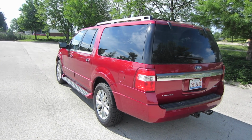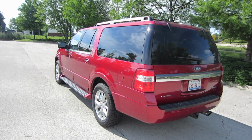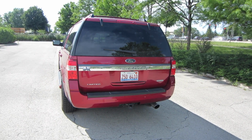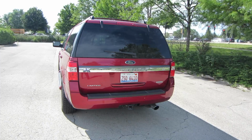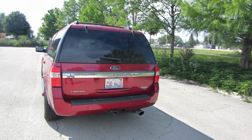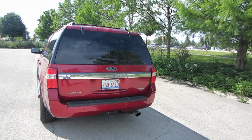The National Highway Traffic Safety Administration has given it some decent scores. An overall 5 out of 5 score. Frontal crash rating is 5 out of 5. Side crash rating is 5 out of 5. The only bad score is rollover, where it got a 3 out of 5.